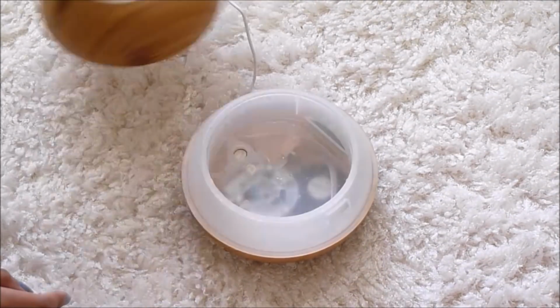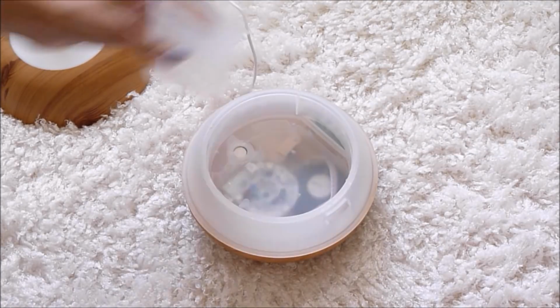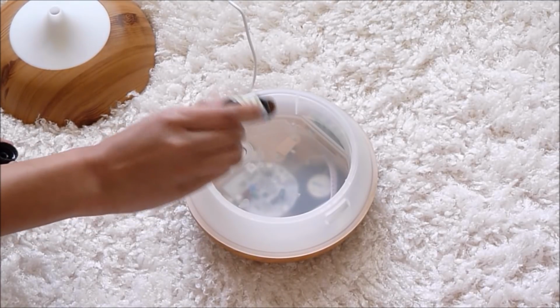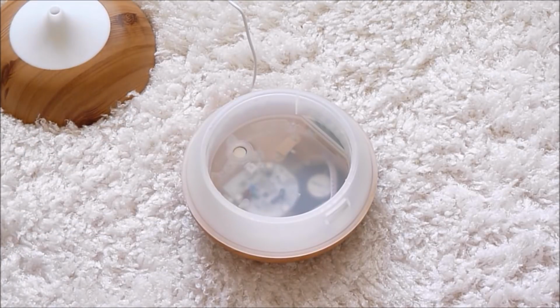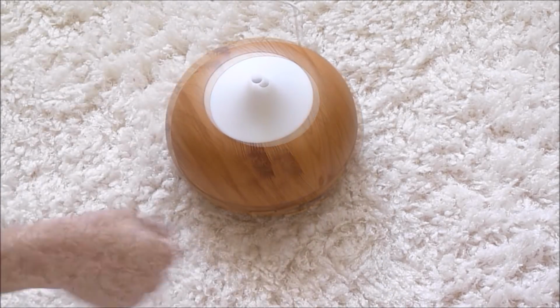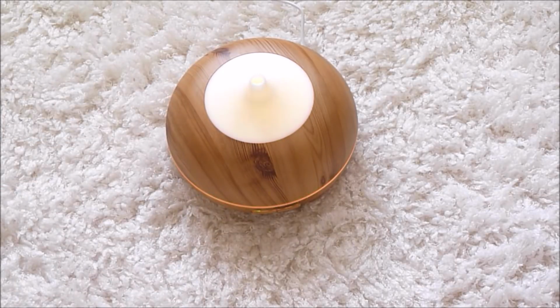One way that I love to use it is in a diffuser. Now this is my favorite thing ever. I just fill it up with water and then my favorite essential oil and turn it on. And the reason that I love this one is because it is an auto shut off, and you can leave it on for an hour and it'll shut off automatically, or 3 hours or 6 hours. And then it has color changing lights, so you have the option of having it change color, or you can leave it on one color.